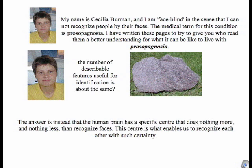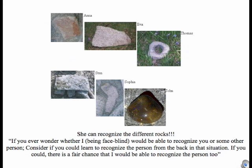The thing is that if you have prosopagnosia and have a lesion in a certain part of the brain, you can't tell faces, but you can still tell the differences between different rocks. So there's an area, as she states: the answer is instead that the human brain has a specific center that does nothing more and nothing less than recognize faces. And this is in the fusiform gyrus. I'm going to show you where this is, but I thought this is a great website if you want to go and look at it. Now here, she gave her friends' names to different rock shapes, and she can remember the different rock shapes. She can tell the difference between the rock shapes because she's using a different part of her brain.